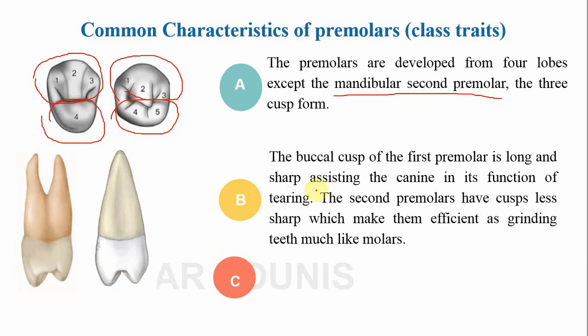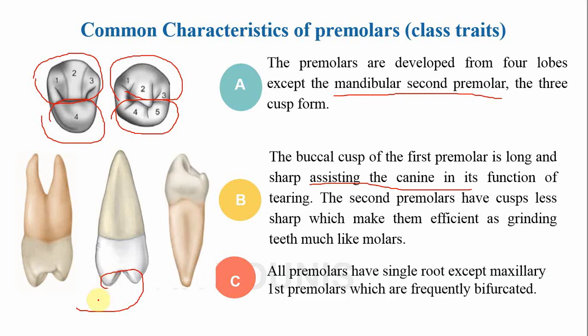Therefore, they assist the canine, whether maxillary or mandibular, in its function of tearing. While the second premolars, whether maxillary or mandibular, have cusps that are less sharp and less pointed, making them more efficient as grinding teeth, much like molars.